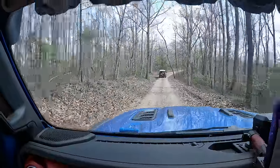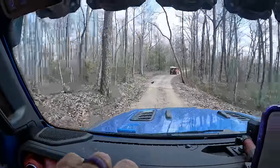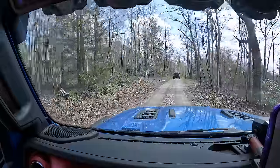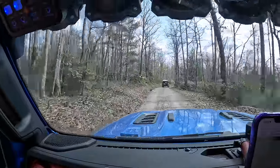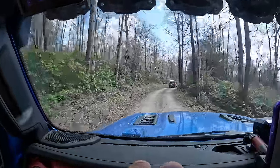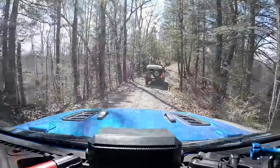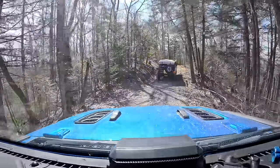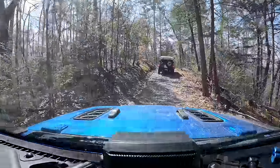Deviating off the KAT just a little bit for a waypoint that Bill sent me called Pond Cave. So real curious about that. And then there's a spot on the map called Ella's Arch that we want to check out. According to the map, it should be right here. I don't see it. Yeah, it's to my left.